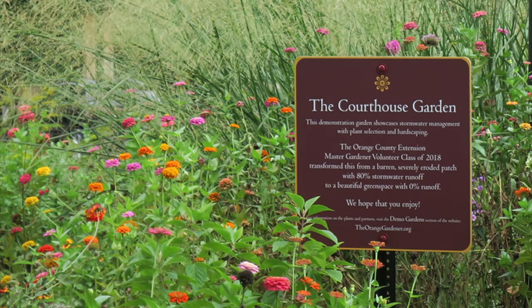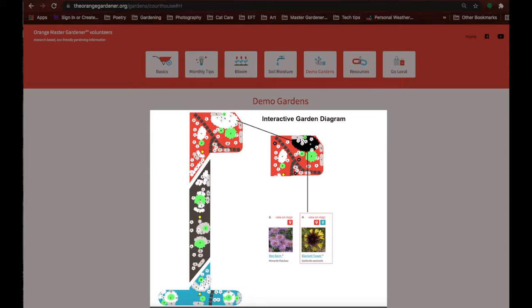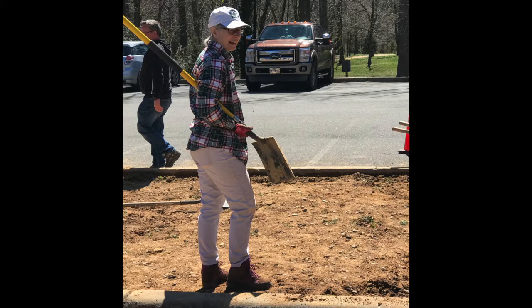During the summer of 2020, the class added public education by installing a garden sign that describes the impact of the project and guides visitors to the Orange Gardener website, which shows a plot plan and interactive map identifying the plants in the garden. Class evaluations reflect that the 16 students gained knowledge and skills from their research and the involvement in a hands-on learning experience.